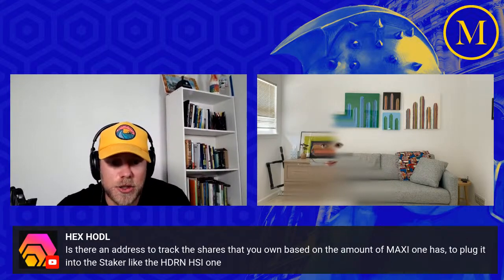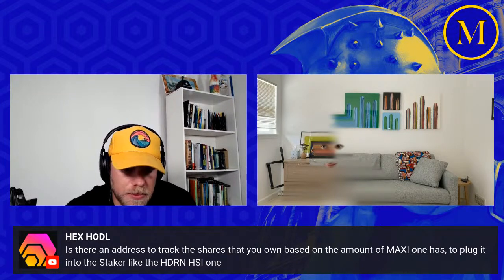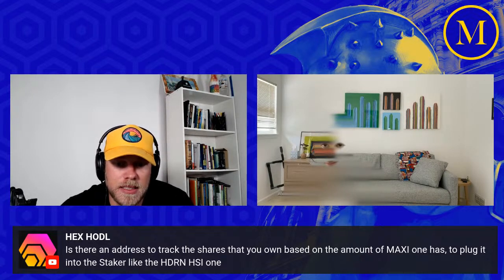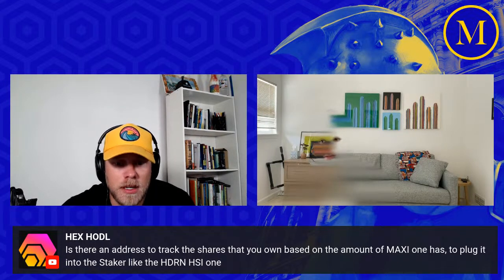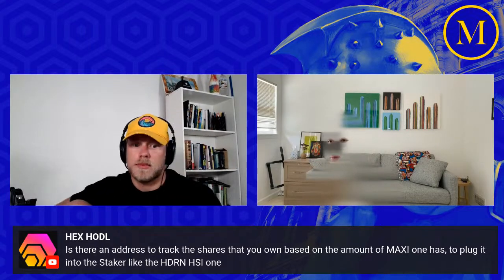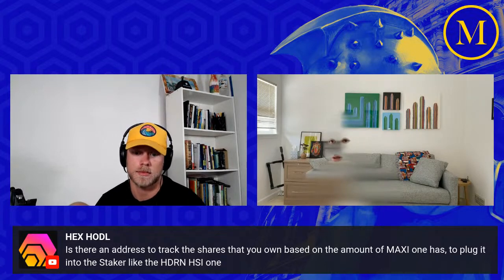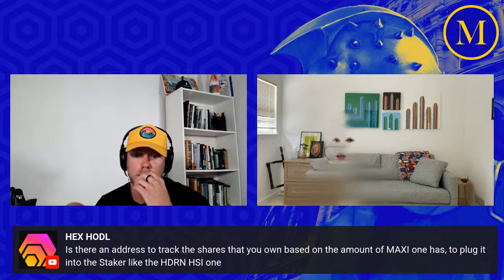Is there an address to track the shares that you own based on the amount of MAXI one has, to plug into the staker like the Hedron HSI one? Yes, so there is going to be an address, but that's for everybody. So you won't be able to plug in that address and just see your part. You can just look at the dashboard on our site, and that'll show you what percent of the total you have, and it can give you that information as if it's your own stake.